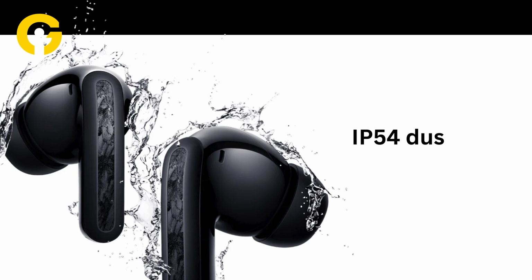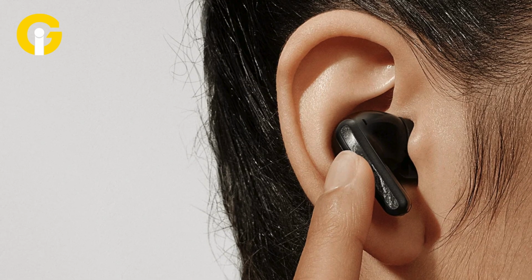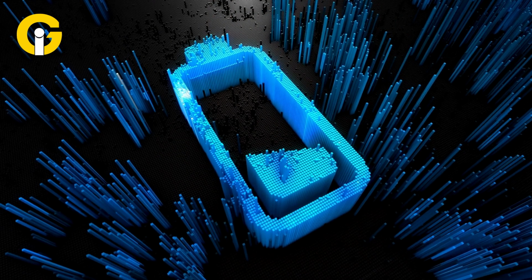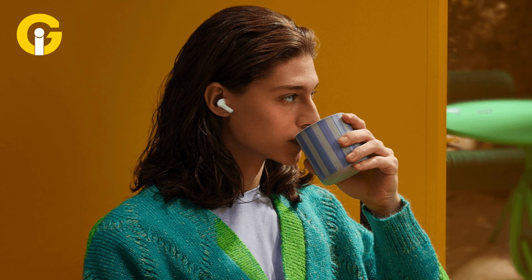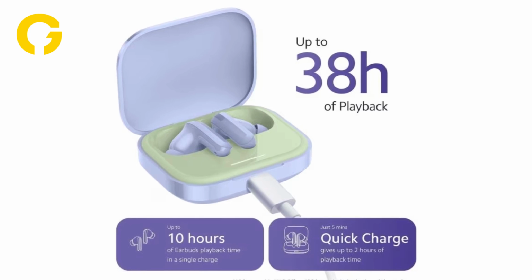Moreover, they are IP54 rated for dust and water resistance and support touch controls for easy playback and noise cancellation management. The Redmi Buds 5 also features fast charging, providing up to 2 hours of playtime with just 5 minutes of charging, and the charging case promises up to 38 hours of battery life on a single charge.